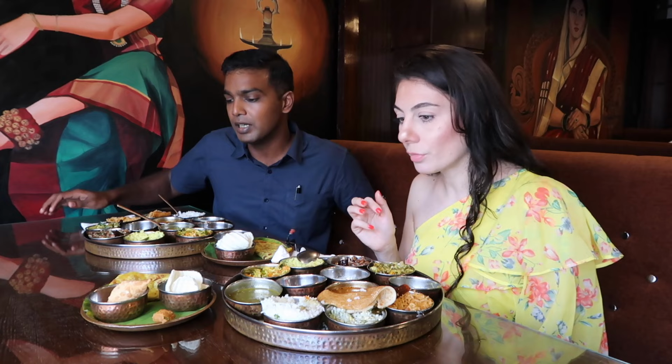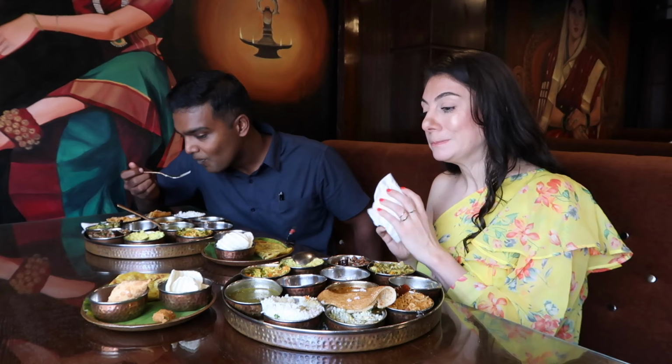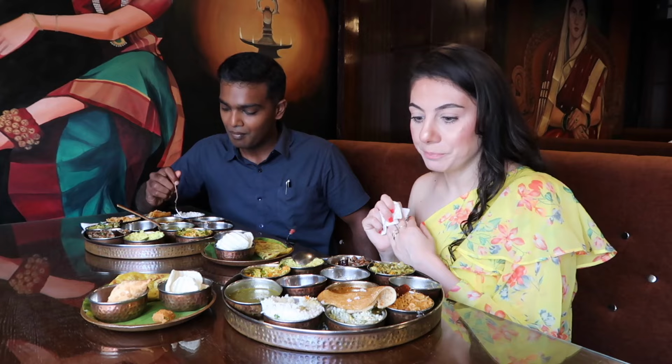North Indian dishes, tasty, but can be super heavy. Even the vegetarian dishes can be extremely heavy. But this is so light, and I really, really like that about this food. You were just saying everything is so light. But at the end of the day, so full. So satisfyingly full. Definitely. And now we have still two desserts to go.